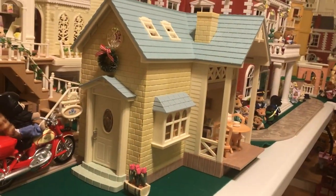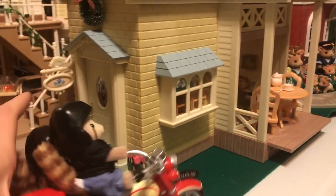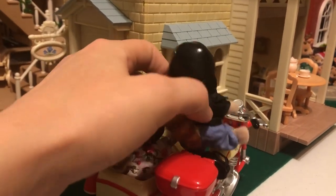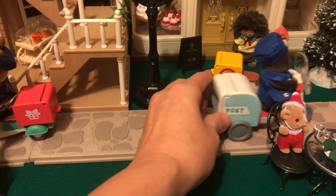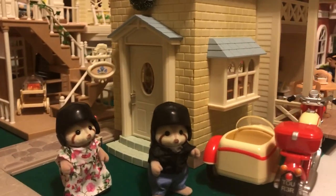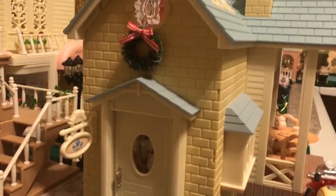Welcome back to Critterland. Well, today we have two exciting things. We have the Sylvanian Families Calico Critters new Bluebell Cottage. This came out in 2022, and it will be the raccoon grandparents' home, as well as the new Reindeer Mail Lady Scooter, which is super cute. So I thought this would be the perfect retirement home for our grandparent raccoons.